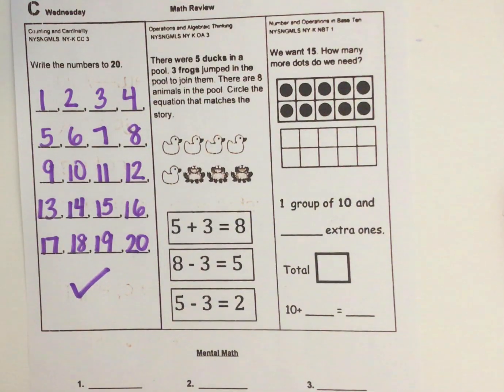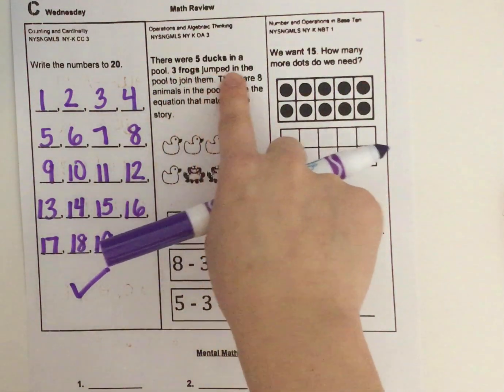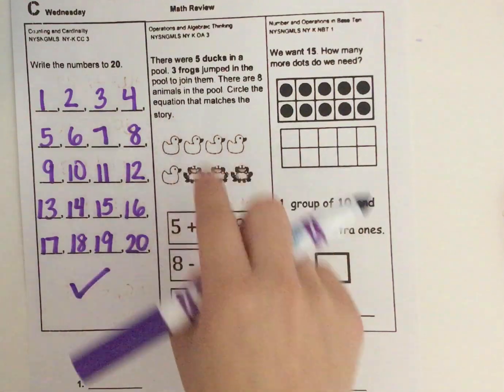All right, we're gonna move on to the next box. There were 5 ducks in a pool. 3 frogs jumped in the pool to join them. There are 8 animals in the pool. Circle the equation that matches the story.